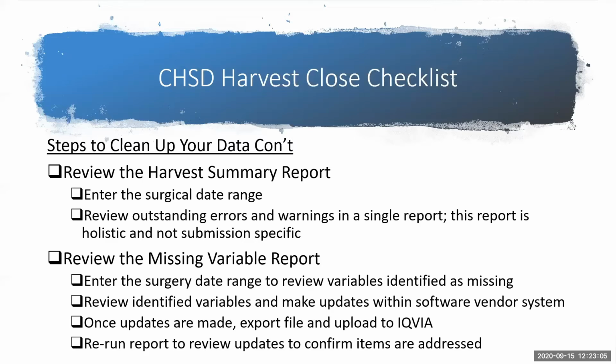So the next report that you would be able to review is the harvest summary report. The harvest summary report is going to give you all of your records, depending on the surgical date range that you enter. It will allow you to review all of those records for that time frame and determine if there were any outstanding error messages or warnings. And so this gives you a single point of reference rather than having to look at the individual submissions. You're able to go in and identify the time frame that you would like to review all of the records and then address each of those items there. And it also will tell you whether or not you have any existing errors or warnings. And so if you have none, then it would basically let you know that there are no validations pending. So no errors or warnings that are pending on that record.